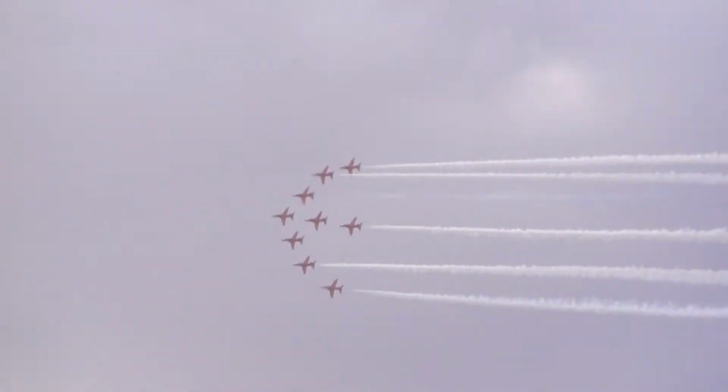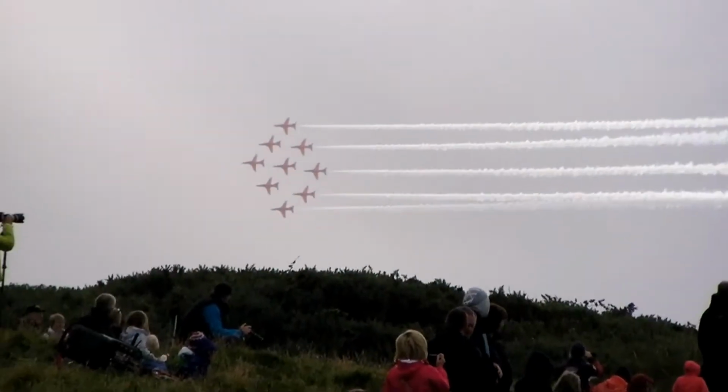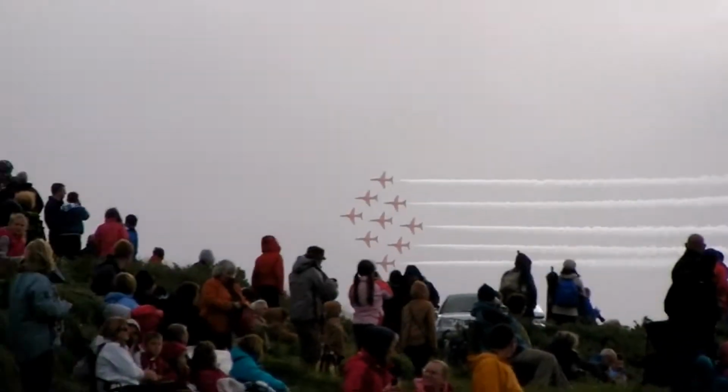Red one enters that turn at 400 miles an hour. He just called the team into short diamond. You see Red 8 and 9 now tuck in to form the famous Red Arrows Diamond Nine shape.